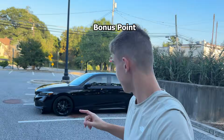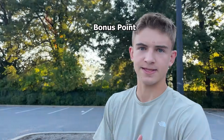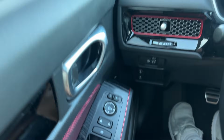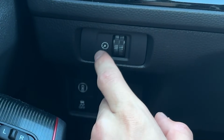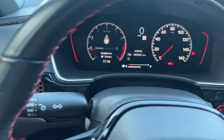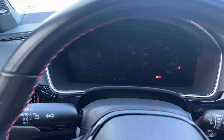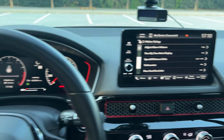And a little bonus, this car also has one thing that I haven't seen any previous cars that I've owned have, and let me show you what I mean. So this thing right here, as you can see, you have a little brightness level setting gear thingy. All you gotta do is go up and down with it, and it's gonna tell you brightness. You can make it all the way down, so it's gonna be extremely dark in your car, and if you put it all the way up, it's super bright.